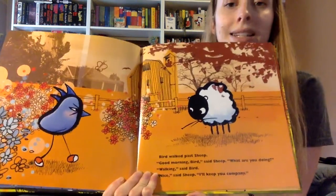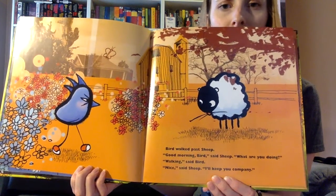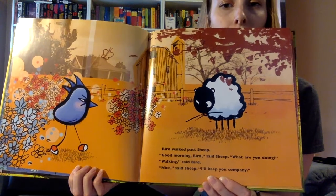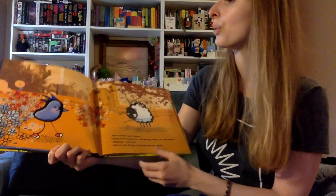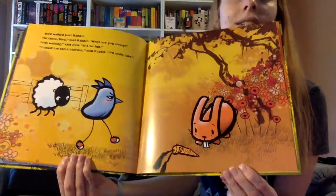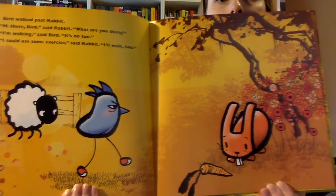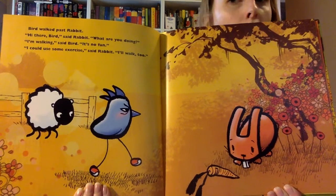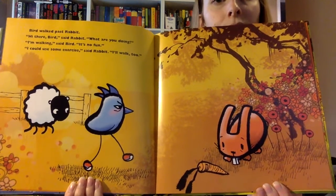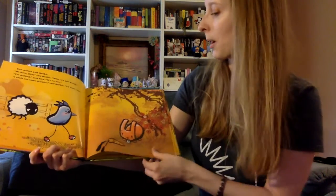Bird walked past sheep. "Good morning, bird," said sheep. "What are you doing?" "Walking," said bird. "Nice," said sheep. "I will keep you company." Bird walked past rabbit. "Hey there, bird," said rabbit. "What are you doing?" "I'm walking," said bird. "It is no fun." "Hmm," said rabbit. "I could use some exercise. I will walk too."